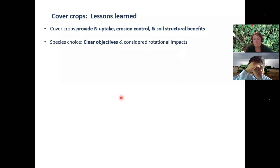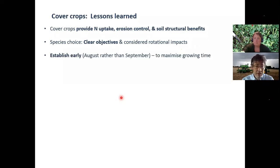Species choice is very important, particularly around setting clear objectives as to what you want to achieve. I always say this, but don't expect cover crops to be a silver bullet. We have to be careful about setting just one or two objectives, and hopefully those will be delivered through the particular choices of species.